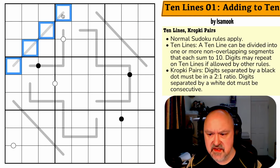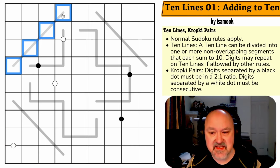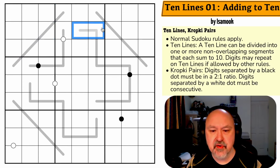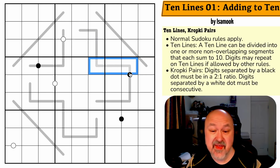Along these lines, or a 10 line can be divided into 1 or more non-overlapping segments that each sum to 10. Digits may repeat on 10 lines if allowed by other rules. So for example, you could have those 2 digits summing to 10, and then you would start a new group of 10 somewhere. So it could be those 2 and then those 2. It could be those 2 and then those 3. It could be those 2 and then those 4. It could be those 3 and then those 3.